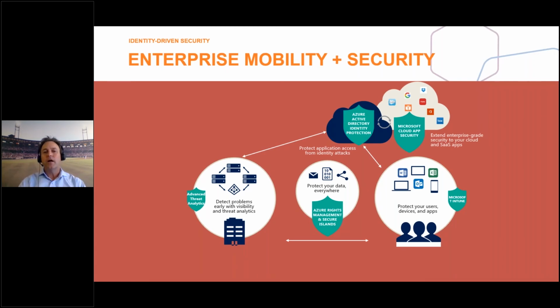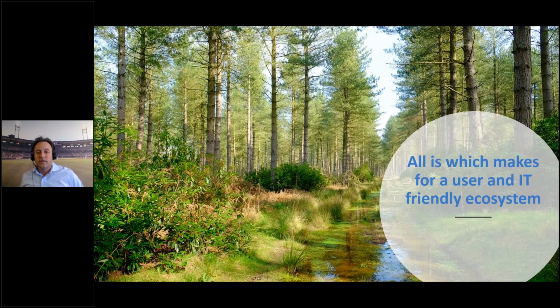So there's a ton in this product. It takes too long to go through in this webinar, but I want you to understand that EMS, which is included in the M365 SKU, is front and center for a lot of companies right now as they look at their security strategy. So what does this do? It all makes for a great user and IT friendly ecosystem.